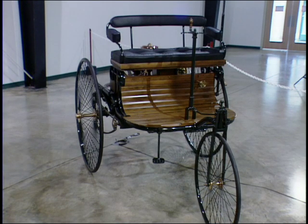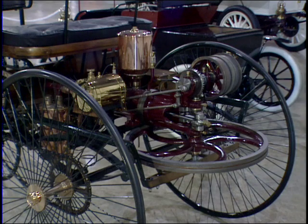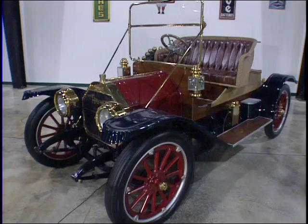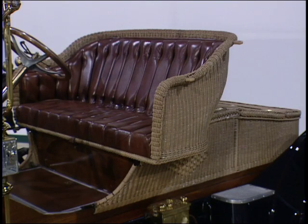I can't recall having ever visited a museum that had the variety this one has. So you're going to find a lot of cars in here that you've never probably heard of, much less seen one.